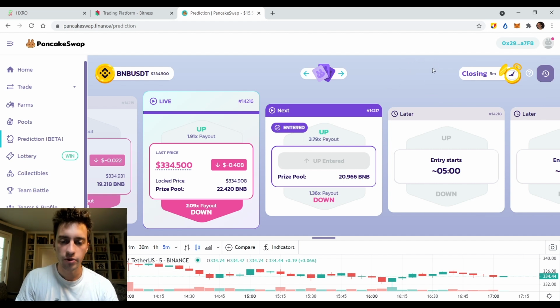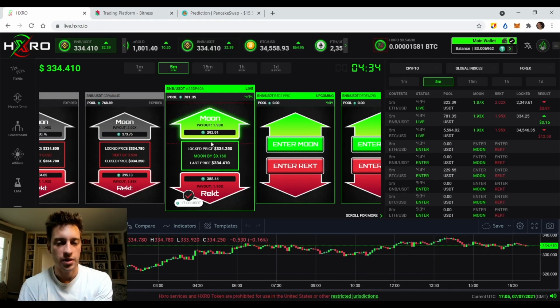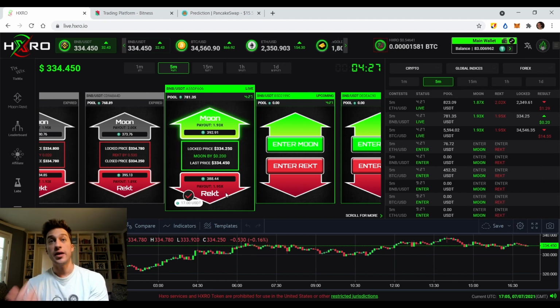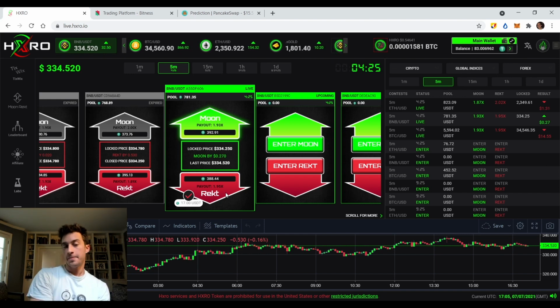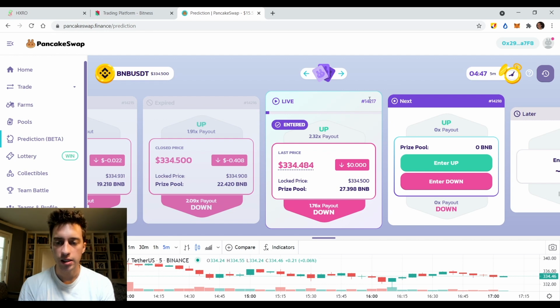So basically, let's rewind what just happened. There is a 3.79x payout if price goes up. And then I also bet on the 5 minutes, not Bitness, but I bet on price going down on these 5 minutes. So we get a 1.95x payout, guys, if price goes down. But if price goes up, we get a, where is it? What was the final payout? 2.32. I was really excited that it was gonna be a lot higher than that, but it's not. We get a 2.32 payout if price goes up and a 1.95 payout if price goes down.